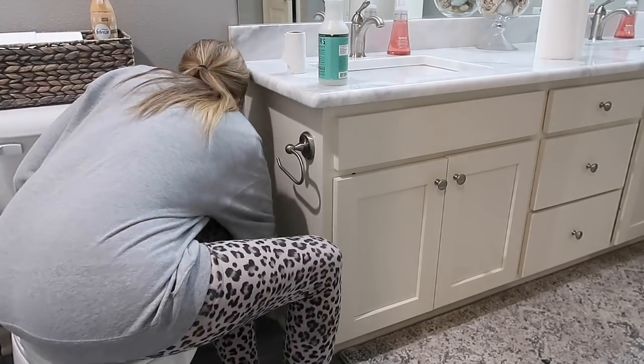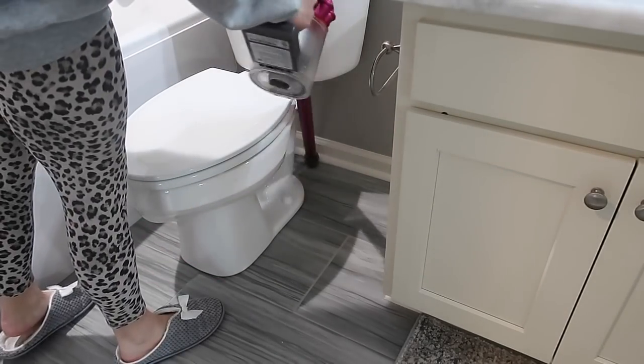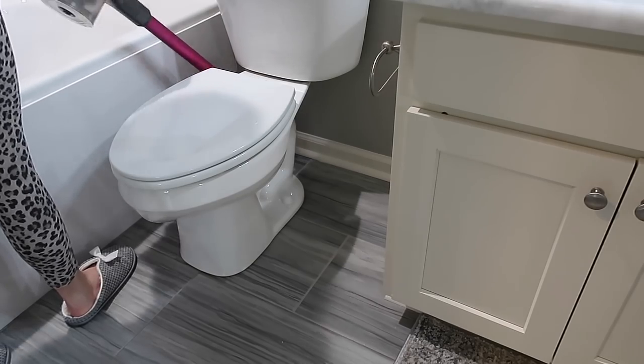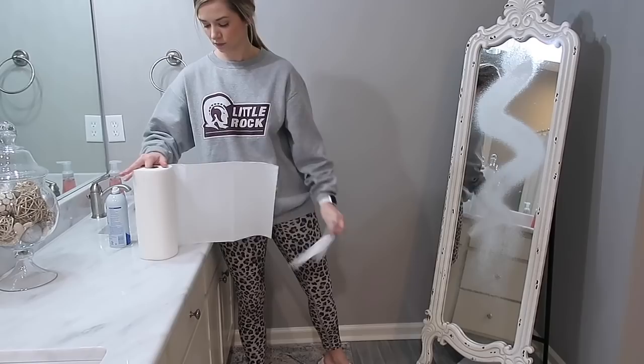Here I'm just taking my Mrs. Meyer spray and wiping down the front of the cabinets as well as the baseboards just to make sure they're not dusty or have stuff running down them. I know that I did this with these cabinets right after Christmas, so they weren't too terrible, but they did have a few watermarks and stuff on the front of them, and I just want to make sure that that's kept up with. I'm also taking my Dyson around the baseboards to make sure all of the dust is up.